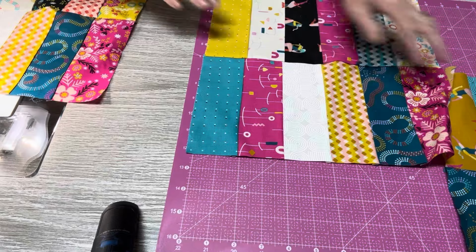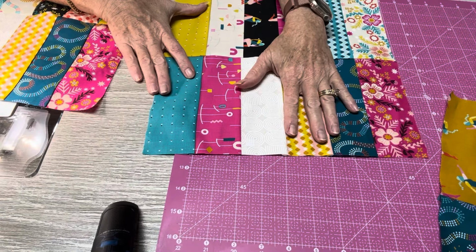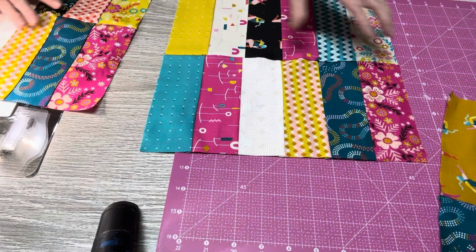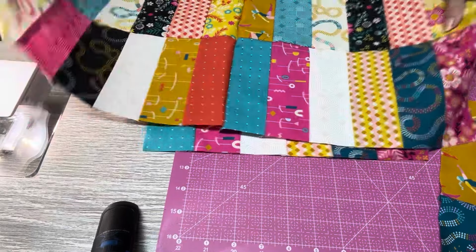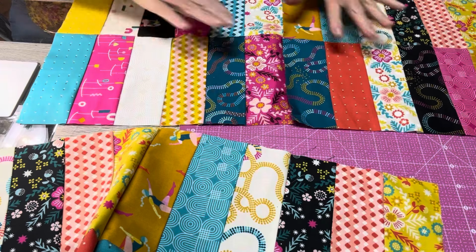And I forgot to tell you, at this point, they should be 12.5 inch square blocks. If you need to trim them down a little bit, square them up and trim them down. If not, keep on sewing. So you've got 2 sewn here, put them to the side. Now I've got these 2. I'm going to do the same thing.